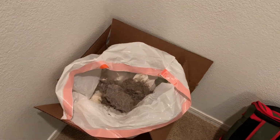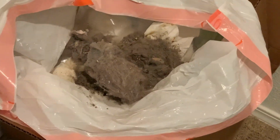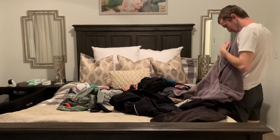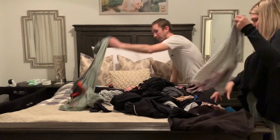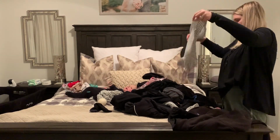Finishing up the last little piece of vacuuming that couldn't be reached when I had a bunch of stuff over here from the bathroom. And then we are going to be throwing away everything that was in the vacuum. Oh my gosh, you guys. So satisfying, but so gross to see as well. And then we are just going to finish up the night with doing some laundry, and then I'm going to be putting Logan to bed.